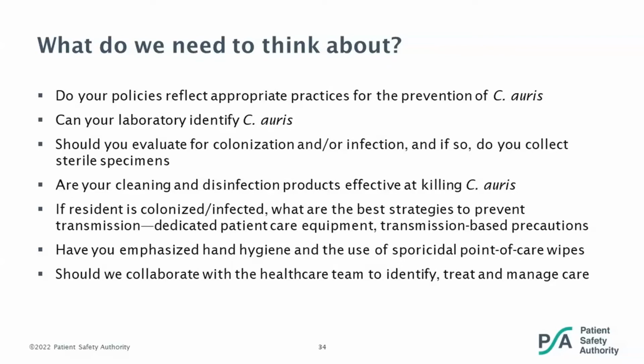If a resident is colonized or infected, what are the best practices to prevent transmission? Some things you want to think about would be dedicated patient care equipment and implementing transmission-based precautions. Have you emphasized hand hygiene with your staff and the use of sporicidal point-of-care wipes? And then do you want to collaborate with the healthcare team to identify, treat, and manage the care? So this is kind of a good working list to start thinking about this if you know that you have a patient coming in who is colonized or is at high risk based on the facility that they're coming from.